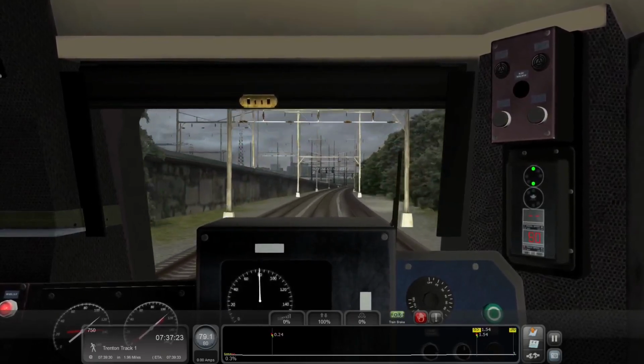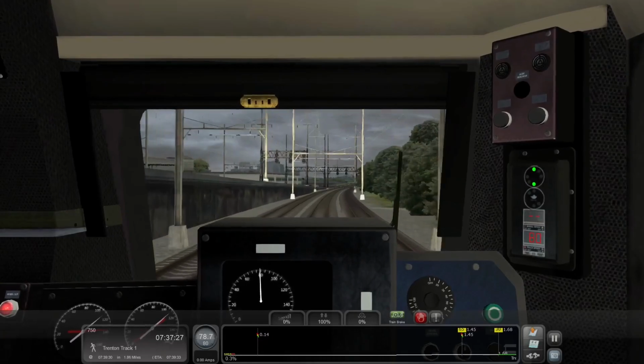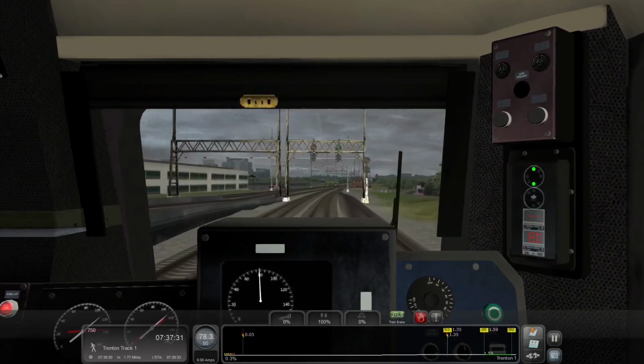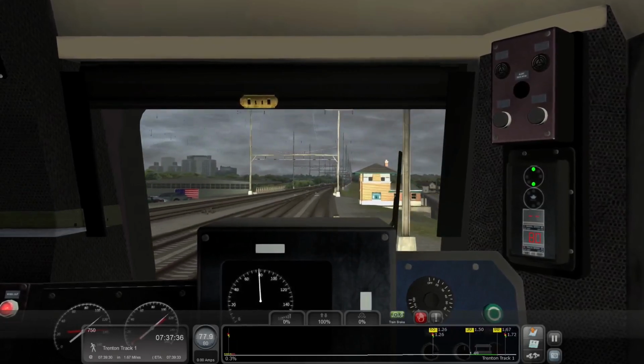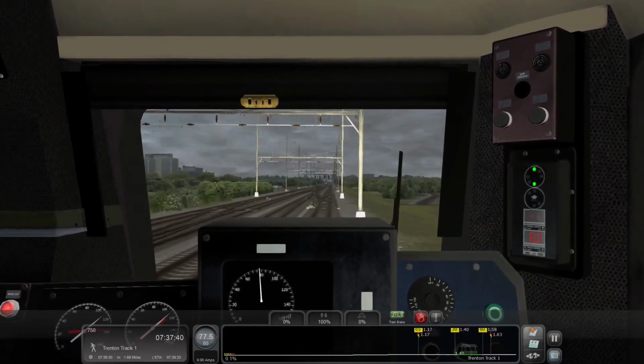So there's apparently no adverse change in the signal up ahead. So we are going to maintain 80 until told otherwise. Yeah, we have a green signal. 65 is coming up. We're going to be slowing down to 30 for station platform entry.